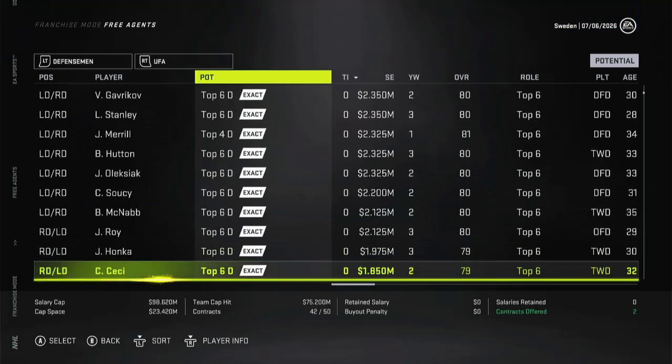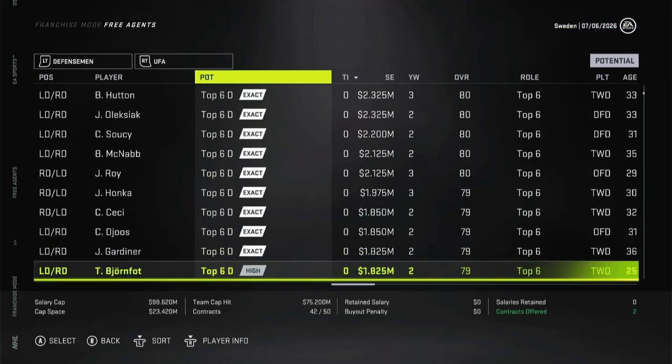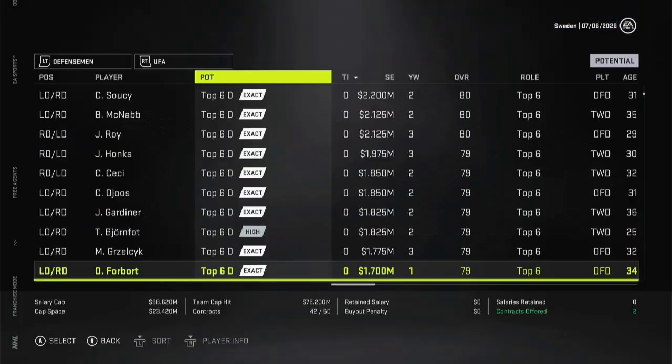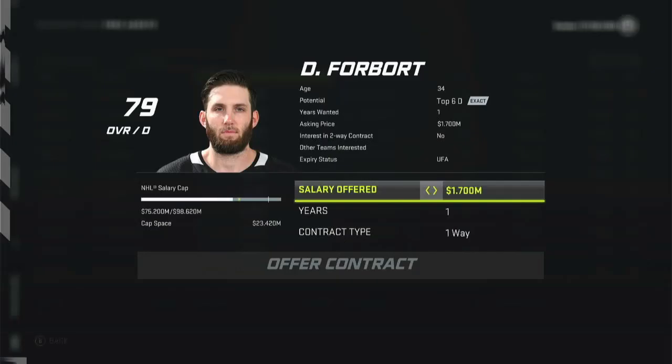Can someone please just work on line 3? Or the third pairing. Forbert. There we go. Derek Forbert. Let's get him. Shouldn't cost that much. Perfect. There we go.